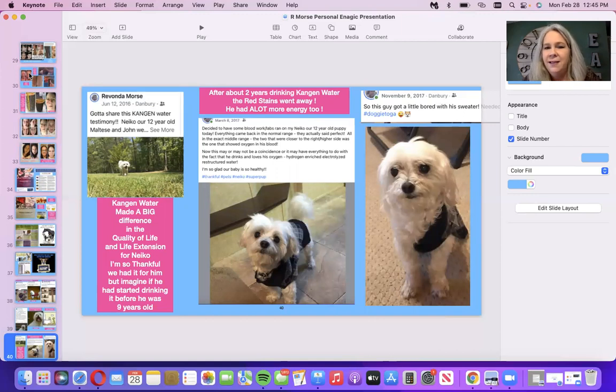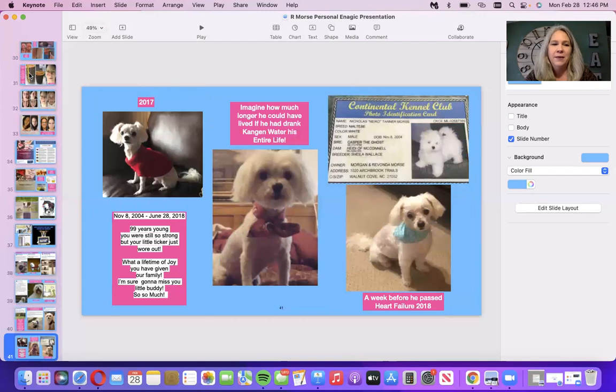It's really cute. He loved his clothes and he loved his little toys. Now he was a little dirty there on the right, but you can see there's no red stains, though it looked like he had a little doggy toga on. I love that picture. It was so funny. I found him like that, his little sweater with his little leg come out. But there he was again in 2017 when we moved to our present location.